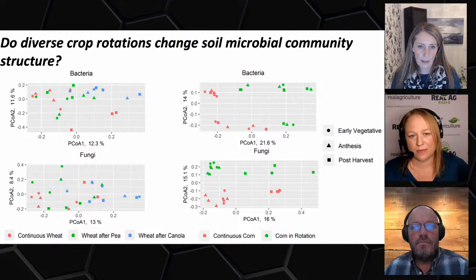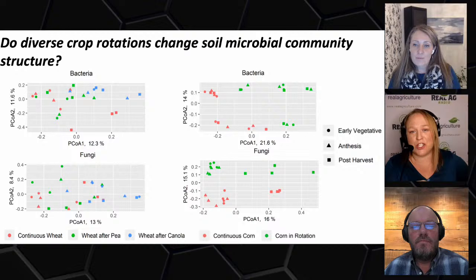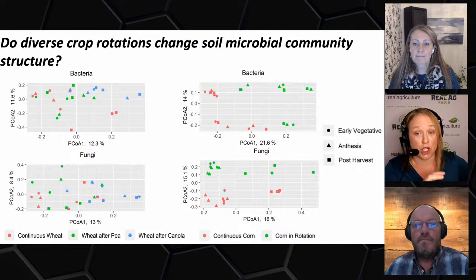Go ahead. I'll let you. Well, I was going to say... These are bacteria, but did you distinguish friend versus foe, or is this like total, or is there a type that's along with these?